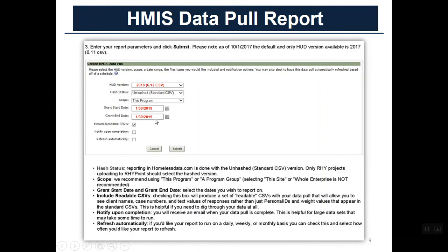Grant start date and end date. For this specific purpose, for the night of the annual homeless census, you want to be using the date of January 30th, 2019. For any other purpose when you are running this report, you will select whatever time frame you want to look at. More than likely, you'll be looking at this on either a full grant year or a monthly basis.